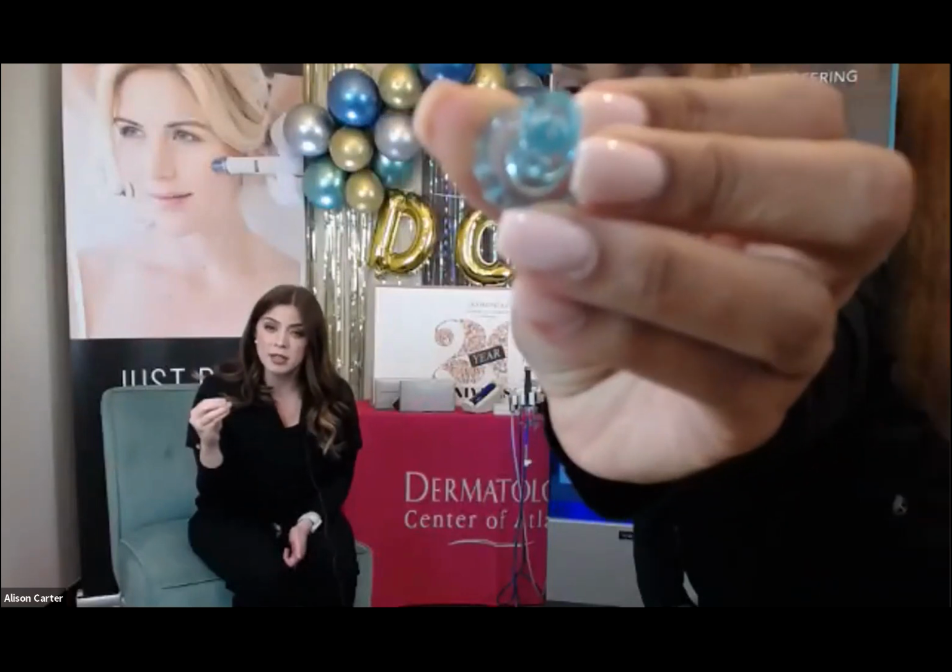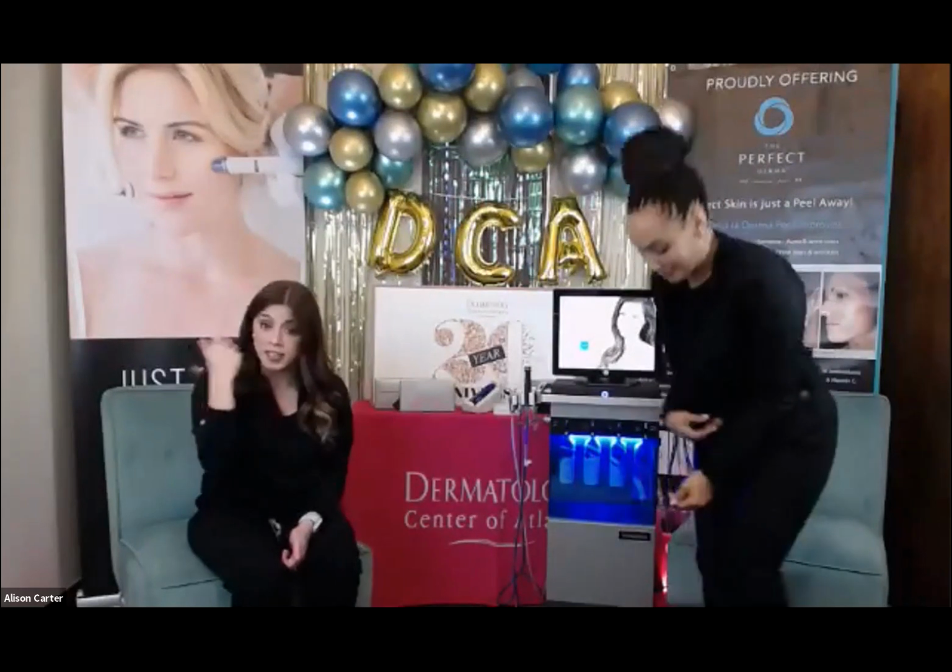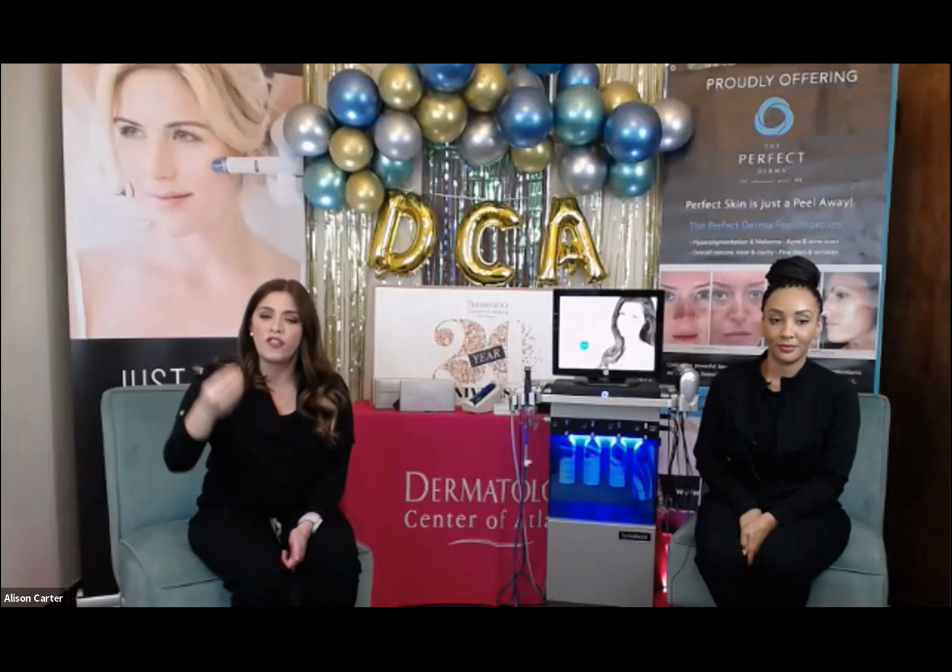So that way when we get to the portion of extractions, that tip is moving pretty slowly over the T-zone area. So your skin's actually soft enough to where the pores can open up and release any of that congestion that's kind of at the top of the pore, and then feed in some of that acne killing product right into the pore too. So the whole process, it's really pretty amazing.